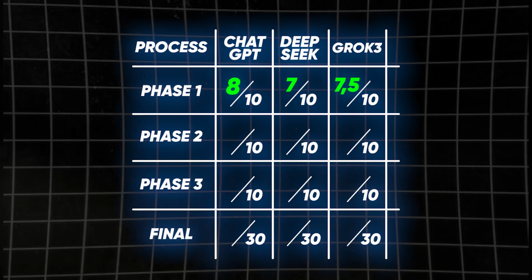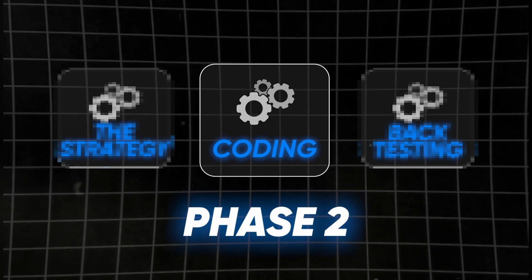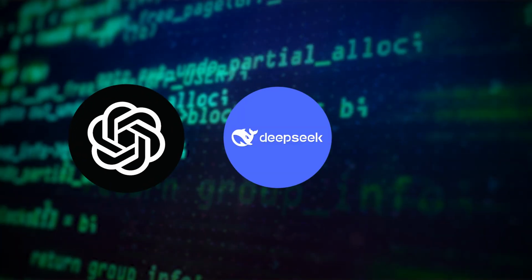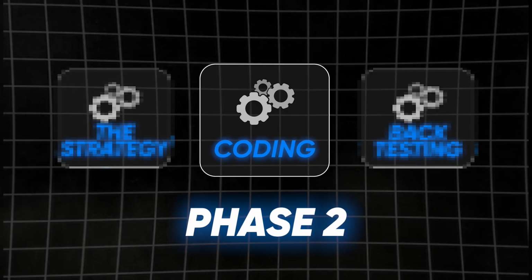So for the first phase, that's where we stand. Phase 1, guys. Let's go straight to phase 2. We've now got to get each AI chat to create the code for the working MT5 Expert Advisor. Once we've done that, we are going to go back and test that EA, and we're going to keep giving the error codes until we have a working EA. So this is where we stand now. This is now phase 2.